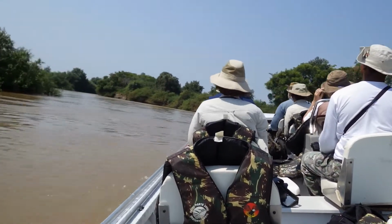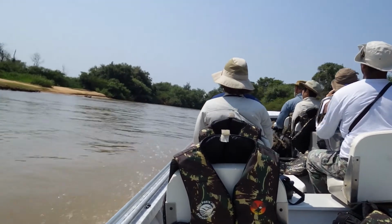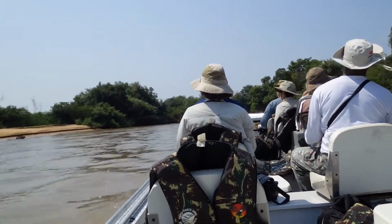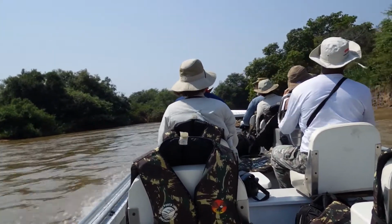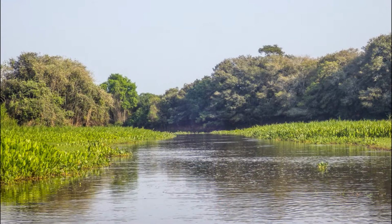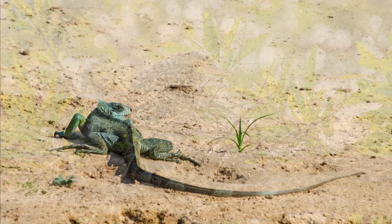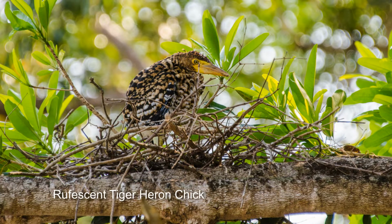Mateos hears of a jaguar sighting on his radio, and we're off at flank speed. We turn into another stream. But all we find is an iguana. The jaguar is long gone. But there always are more birds.